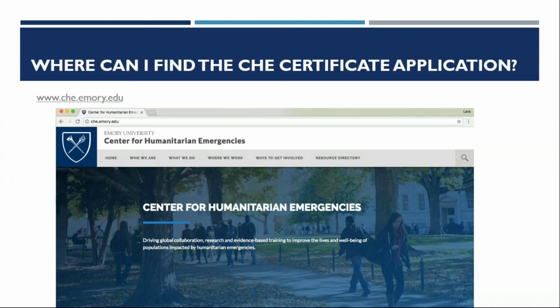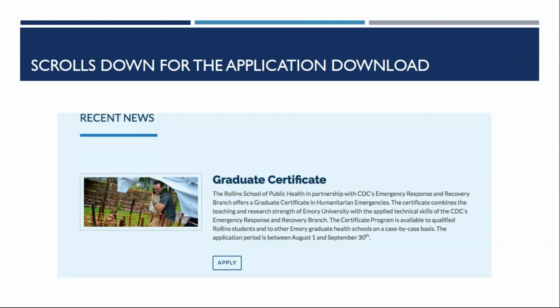www.che.emory.edu, and here's a little picture of our fancy new website. This is the main landing page for you when you go. I want you, when you go to this website, to keep scrolling down. When you scroll down on that main site, towards the bottom, we have our brand new application available for you. And just as you see in this screen grab, you'll want to click on that apply button, and the application itself will download onto your computer and you can fill that out.